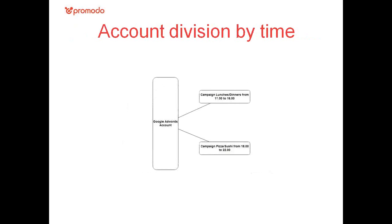Then we have account division by time. Here, as a business, you can set such a campaign only for a specific business, like for example a cafe or food delivery. So you can see that the first campaign will start from 11 to 4 p.m. and after that time it will turn off. And the next campaign will start from 6 p.m. to 10 p.m. But you should mention the fact that if it is relevant to your business, you can set this campaign. If it is not, I think it won't work for you.